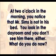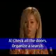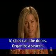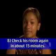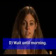At 2 o'clock in the morning, you notice that Mr. Sims is not in his bed. You look in the day room, and you don't see him there either. What do you do now? Check all the doors. Organize a search. Check his room again in about 15 minutes. Yell his name out over the loudspeaker. Wait until morning.